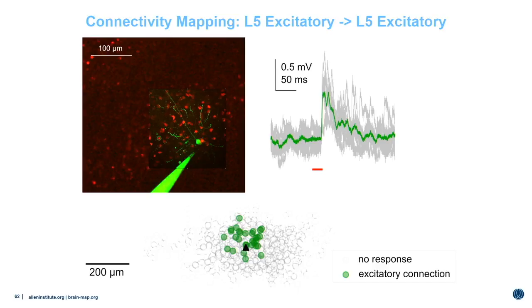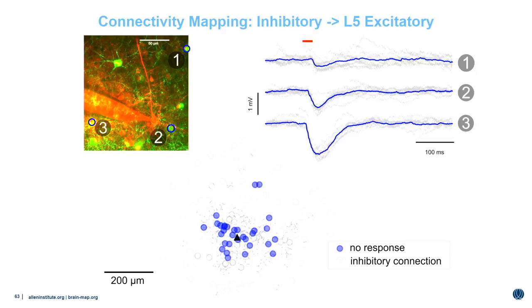So this is exactly the type of data we're hoping to collect using this new technique, the probability of connection between cell types and the spatial distribution with which these cells are connected. And as you can imagine, we're not only interested in excitatory neurons in layer 5, and we can also look at connections from inhibitory neurons to excitatory neurons.